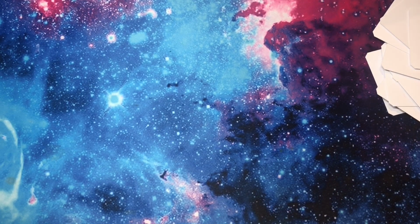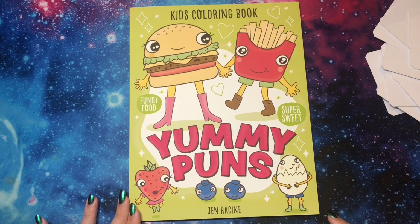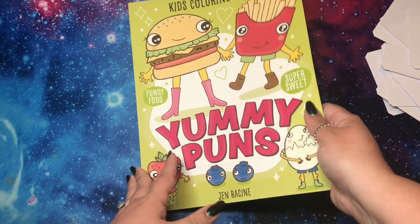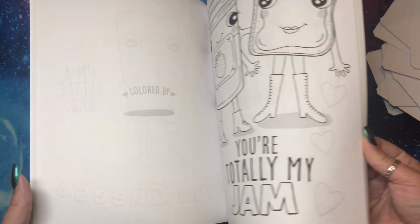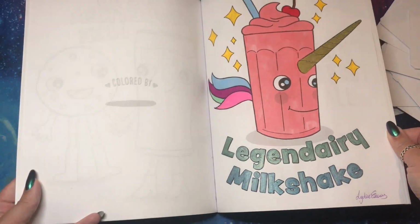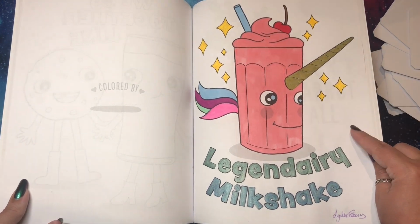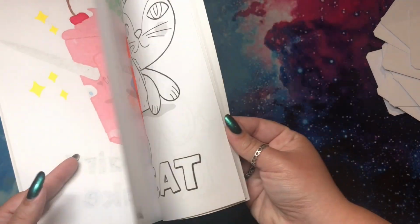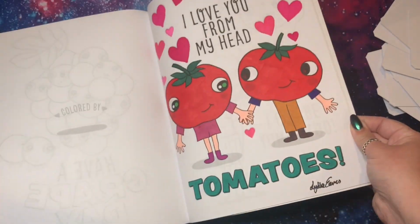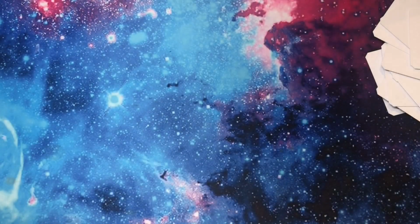My last Jen Racine book as of now is actually not colored in by myself. It is Yummy Puns. It's all food puns. My friend Lydia has done, I think, 3 pages in here for me, but I haven't done any yet. But this is one of the ones I share. So she did that one in our Q&A and color best friends, and she did that one, and she did that one. So one day I will color in this book myself.